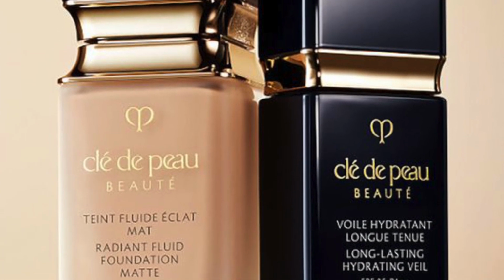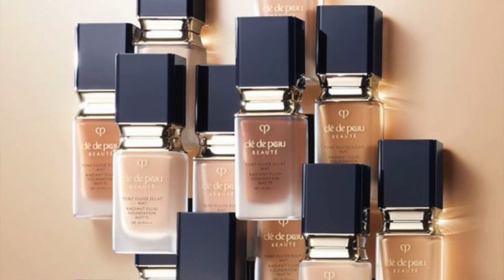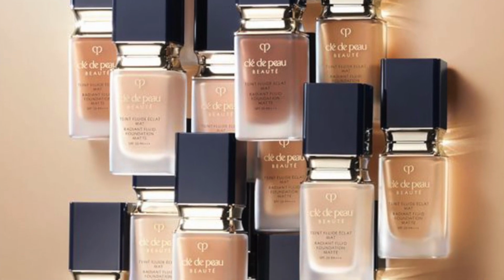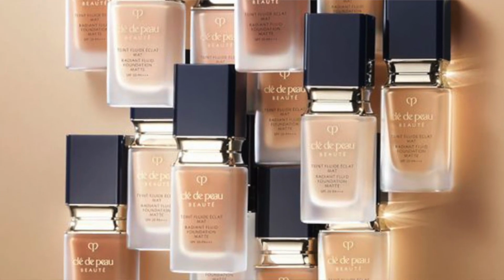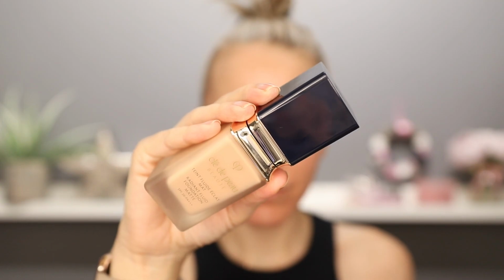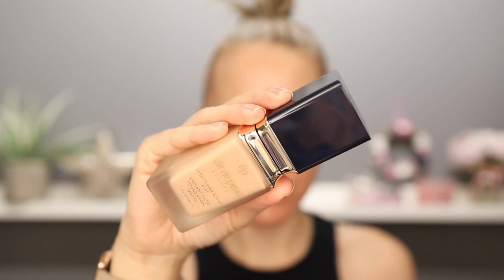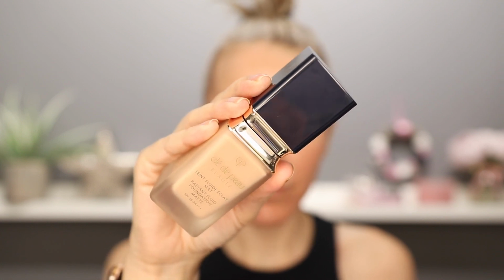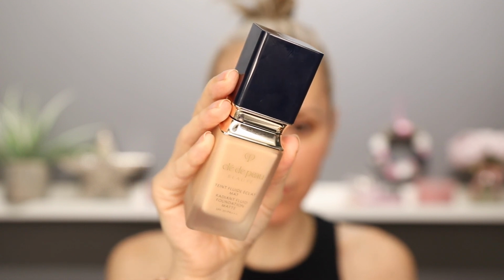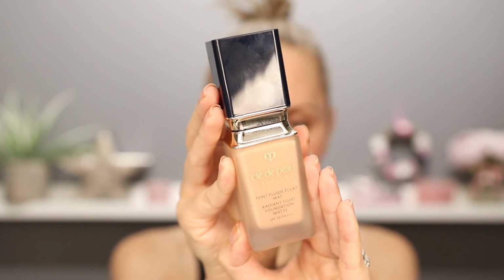It's £110 in the UK and you get 35ml, which is slightly more than standard. You also need very little of this, so it's going to last you longer than a regular foundation. This comes in 31 shades, gives light to full coverage, and gives you a matte finish. So let's have a look at the packaging. It's super stunning. The navy plastic lid does hold fingerprints though, so I feel like I'm constantly wiping it, which is a bit of a shame because it doesn't look as fancy when I've had my mitts on it.